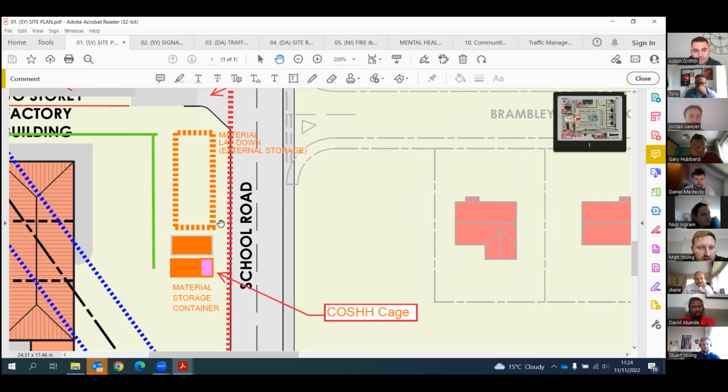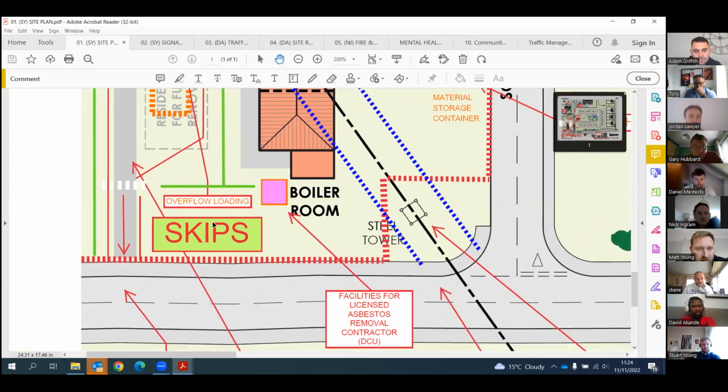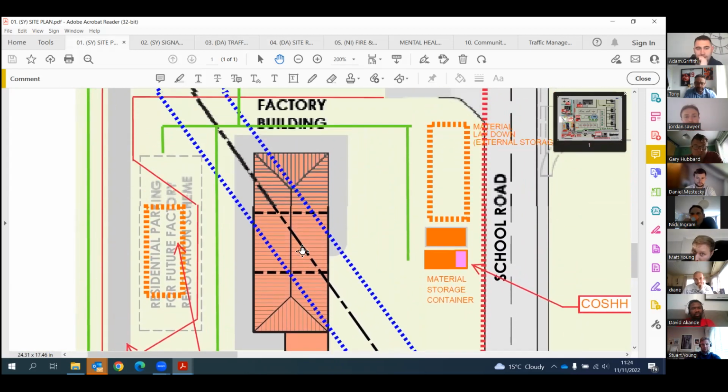And then going down to the south part, you'll also see another pink square. This is an asbestos DCU, which is decontamination unit, and this is what we'll have in place for the asbestos, which is inside the boiler room. From there, we can move on to the welfare, which is located at the north of the project.